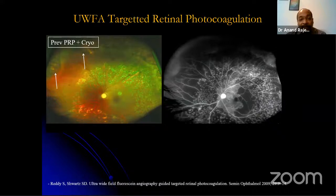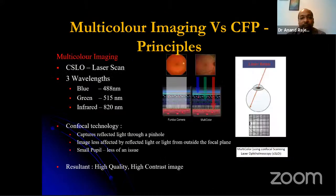Ultra-wide field has also brought up this concept of targeted retinal photocoagulation, where ischemia, shown so beautifully all around, can be targeted with retinal photocoagulation instead of our conventional PRP, which destroys normal tissue also. Multicolor imaging is another imaging modality which I tend to use quite often.